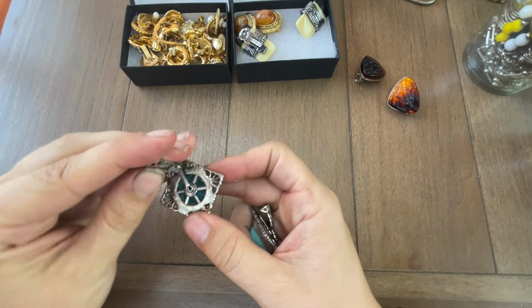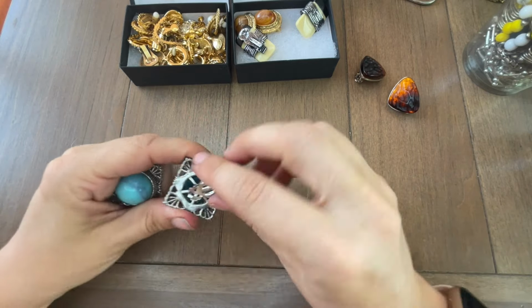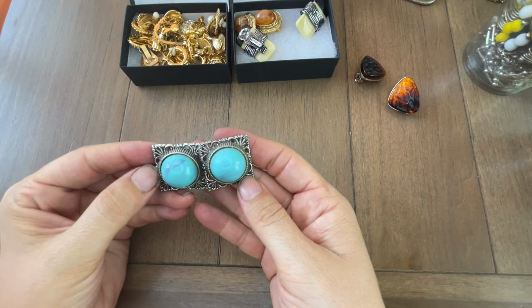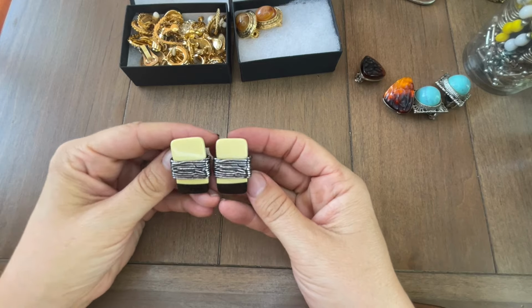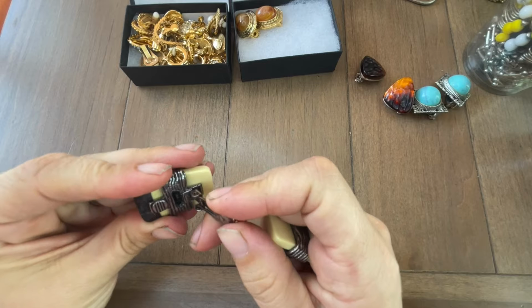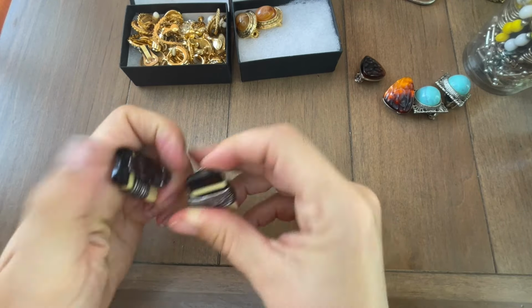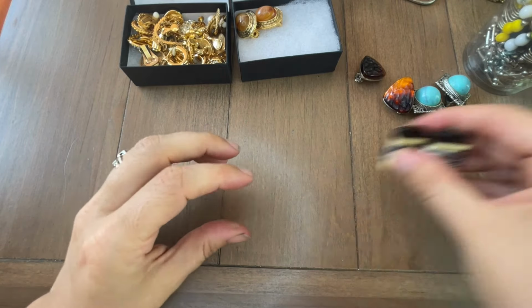Like turquoise, and always check and double check for marks because I've missed things all the time. But they're kind of like a silver tone and that faux turquoise look, which I think is pretty popular right now. These, I mean, I'll list these. To me, I'm like, oh my God, I don't know what kind of style or what kind of keywords, but if you have ideas for keywords on these, let me know. But they're different, and it's the kind of thing somebody would buy just because they're different.